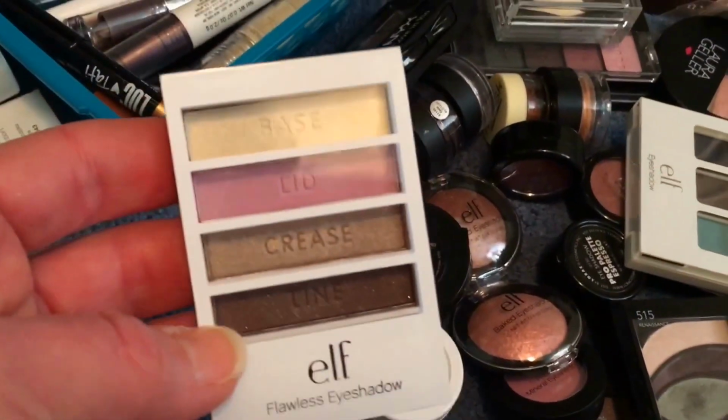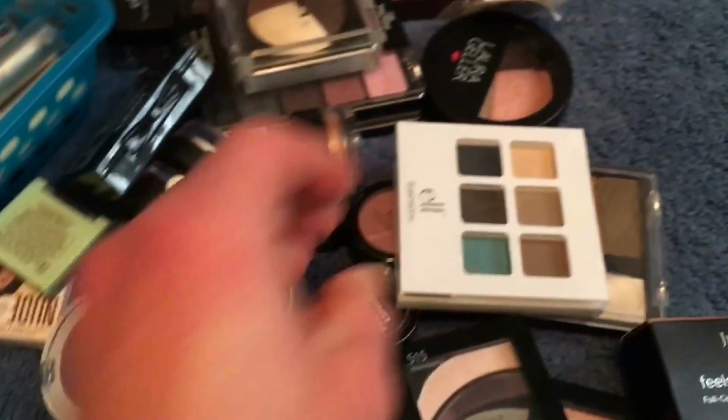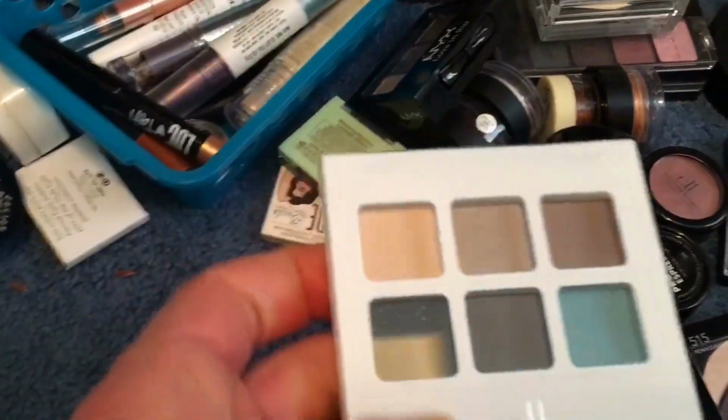Here's an e.l.f. little palette. I don't like this one. I'm going to get rid of it. It was in the shade Happy Hour. Here's another little e.l.f. palette, and I don't think it has a shade on it, so I don't like this one, so I'm going to get rid of that one.